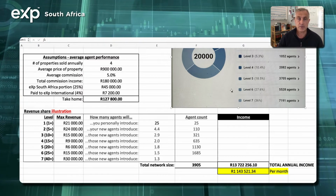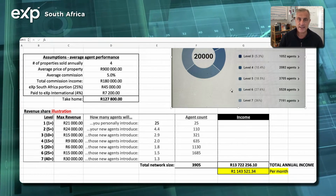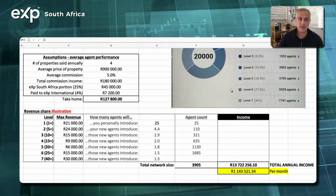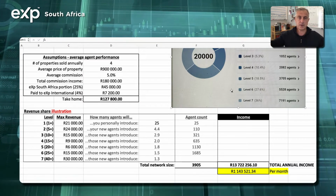eXp's goal is to be in 100 countries with 1 million agents. At the moment, we're in 21 countries with 84,000 agents. So we're not even 10% into their vision for the next 10 years. These numbers are perfectly possible as eXp expands around the world.